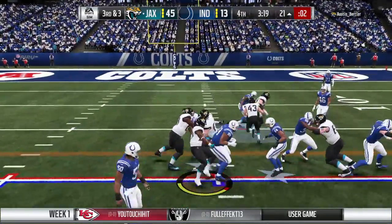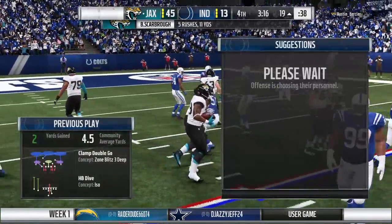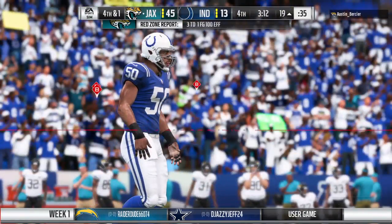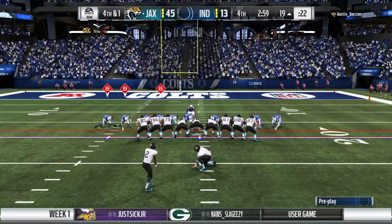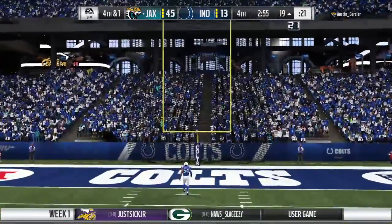Now Scarborough. He needed 3. He got 2. Now that'll set up an interesting situation here on 4th and a yard. This team doesn't mind running the ball in any situation, and I thought he was going to get the 1st down the way the play developed, but the defense closed in and stopped him just about a yard short.